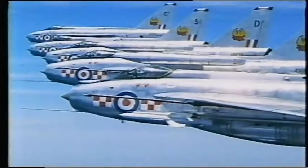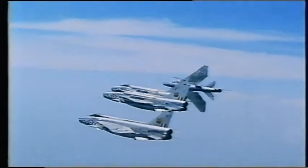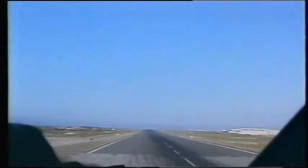By 1967, all Fighter Command frontline aircraft were equipped with in-flight refueling probes. And by the end of 1969, Lightnings were being flown to the Far East with only one ground refueling stop on the way.